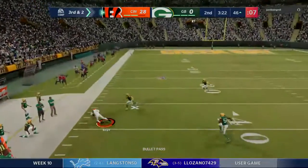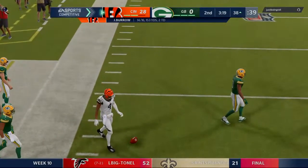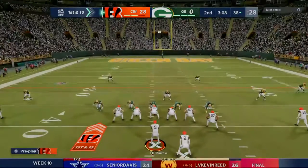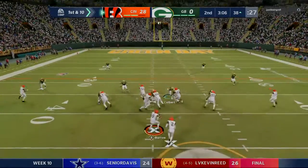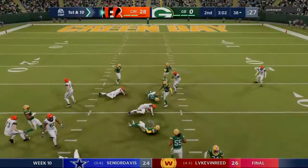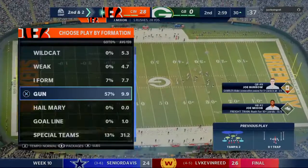3rd and 2. Now Burrow. He's got his man, Boyd. And he is going to have a Bengals first down, and he's going to have it by plenty. Able to get 8 yards there on 3rd and 2. They'll run on first down. Mixon. And the result here, a pickup of 8. Leaves him with 2 to go on 2nd down.